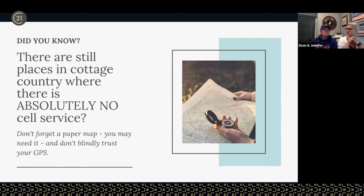A couple of weeks ago, we were going to look at a property on 4 Mile Lake, which is just the other side of town for us. It's a lake we know, a lake we've been to, but we hadn't been to this specific road on this lake. So I put it into the nav system in our truck, and off we went, and it took us from the municipal road to a dirt road to a private road, and they kept getting narrower and narrower.